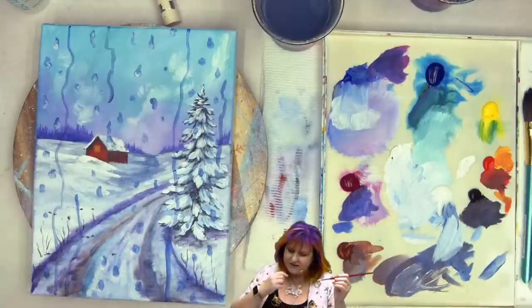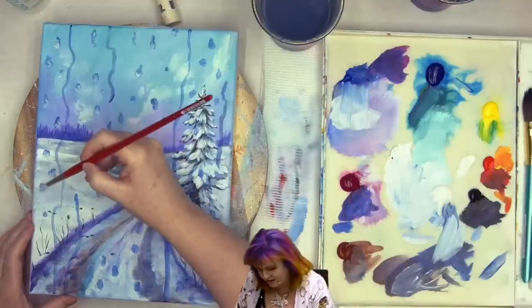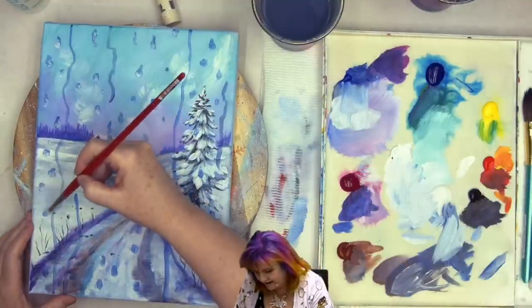Now, be sure you don't take out all of your dark, because that is how you're going to find the shape again with your black paint.